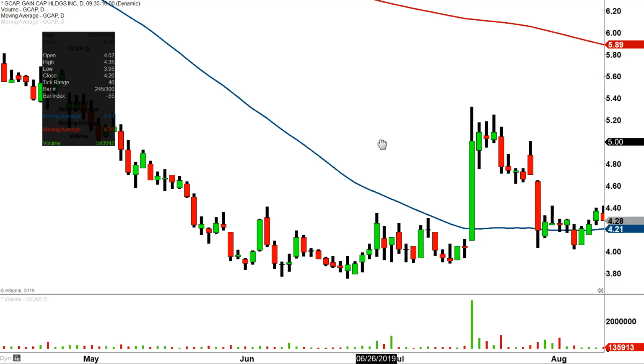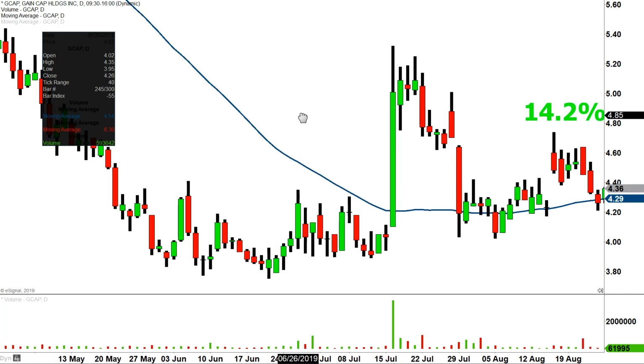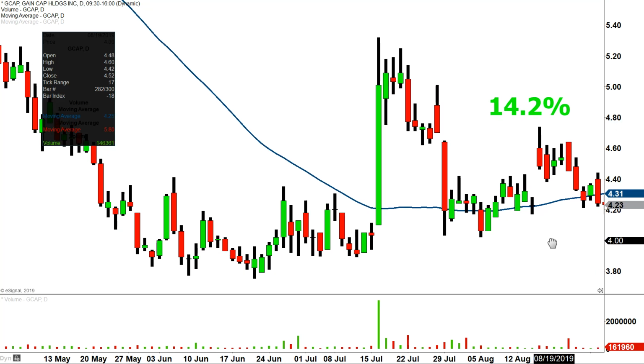Got off very, very nicely. Continued on up. And then here's the thing again. Once again, pretty nasty pullback there. Perhaps I could see some people maybe staying in, but let's just say you got knocked out. So again, great trade. Over 10% in just a couple of days. But again, the cruelty of the market. So it rolls back over.